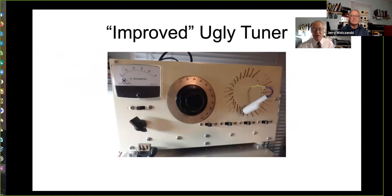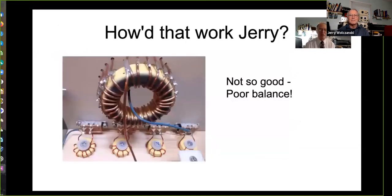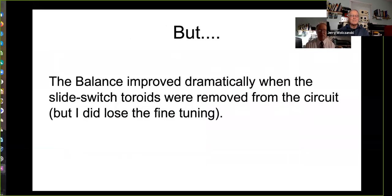The slide switches just didn't work. The balance of this coupler was not so good. I can't remember what it was. I have it written down in a notebook somewhere. But the ugly coupler was still winning the day. The balance improved dramatically when the slide switches were removed from the circuit, but I did lose the fine tuning.